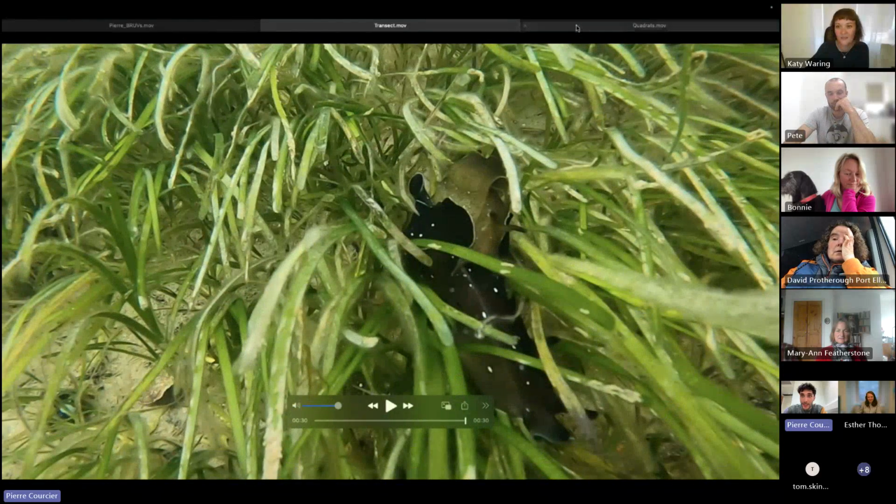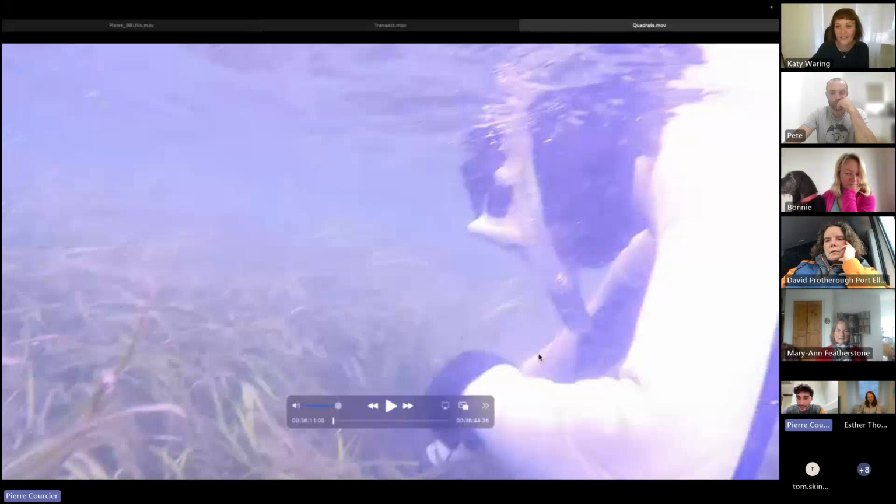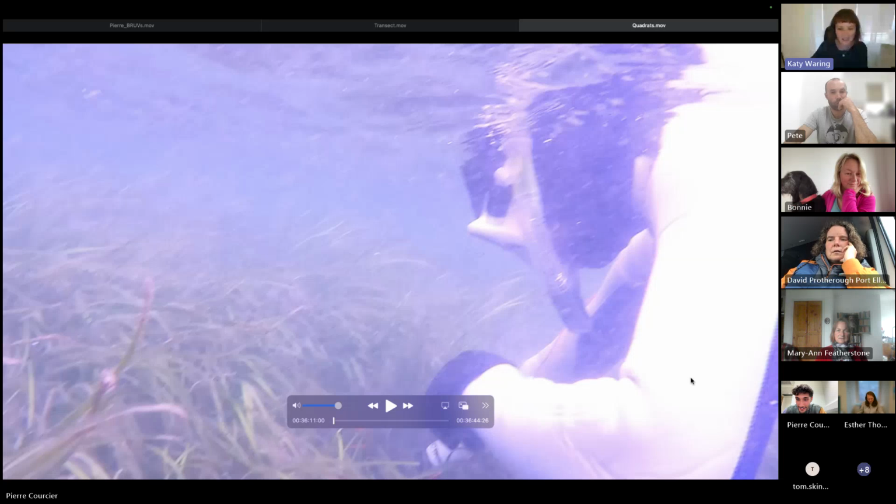Yep. So that was the transect, and now... What are they again? Remember what they are? See here, that's right. Yeah. And so that was the transect, and the last thing that we did was the quadrats.